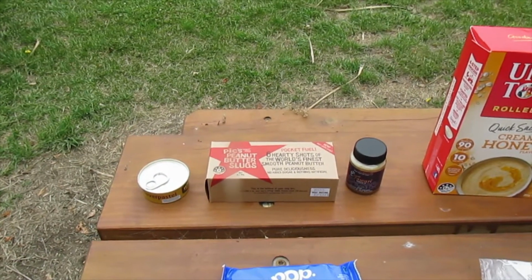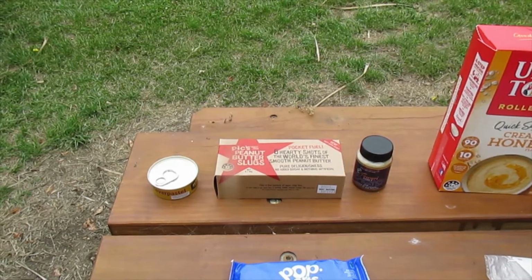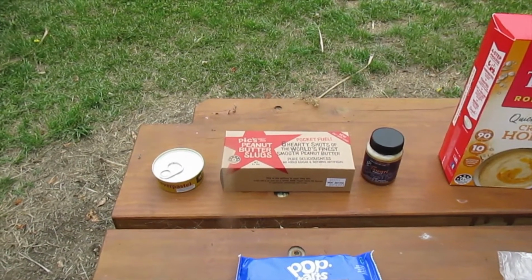Not something I use very often, because I just find bread gets crushed when you carry it. But if you're carrying a real hefty loaf like a Vogel's or something like that, they tend to last a wee bit better. So that's something you can try out.